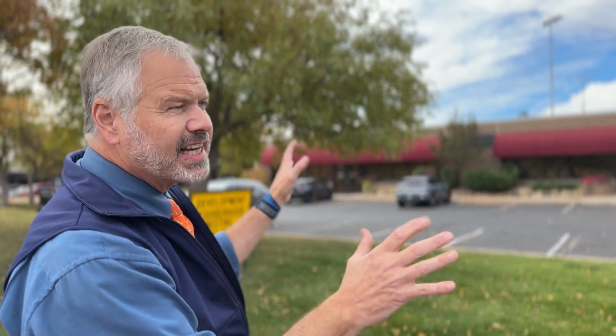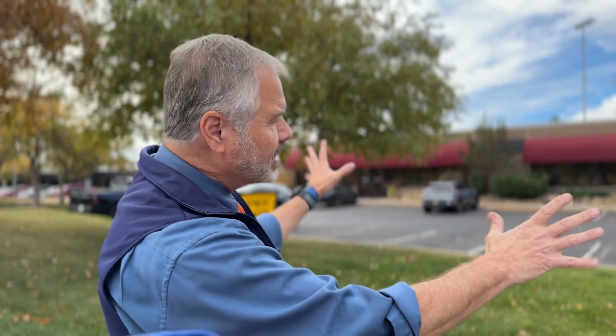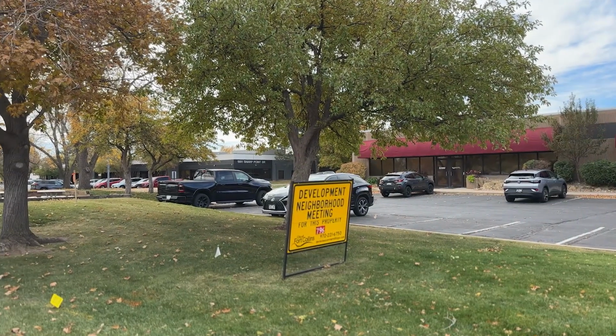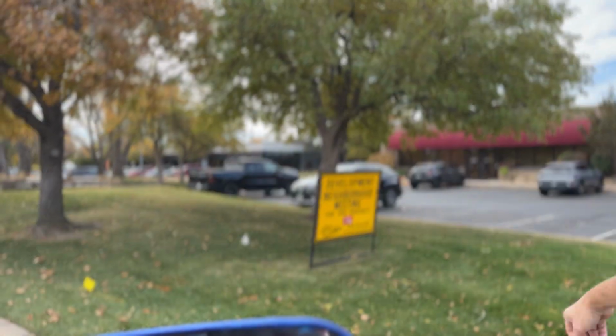But starting around January or February, right after Christmas, we should expect, if everything goes right, we'll start seeing the beginnings of some construction taking place. This is going to be transformed into our school for phase 1, and in phase 2, we're going to add the next building over. So let's go take a look at that.